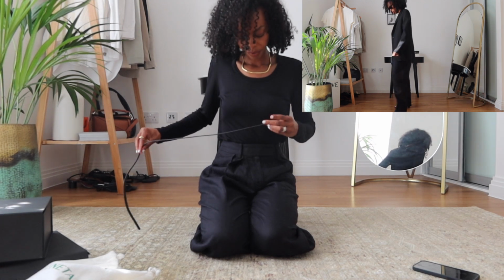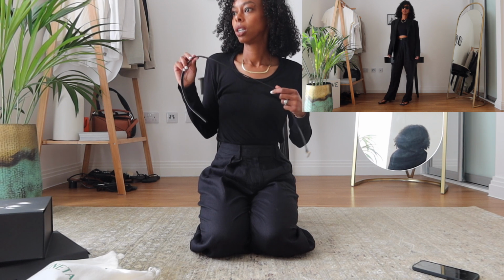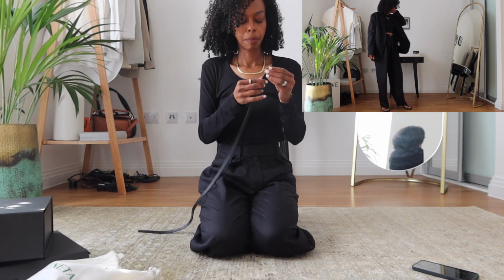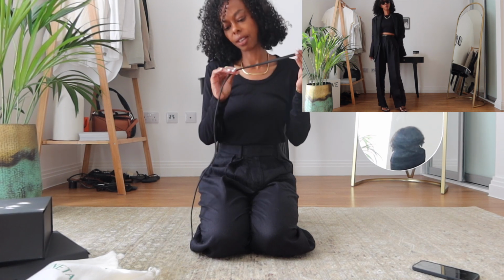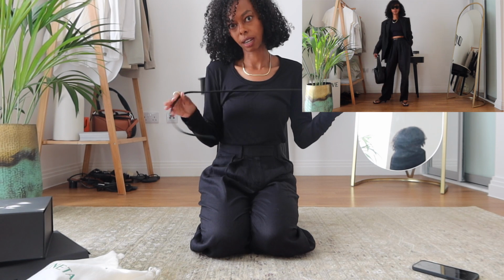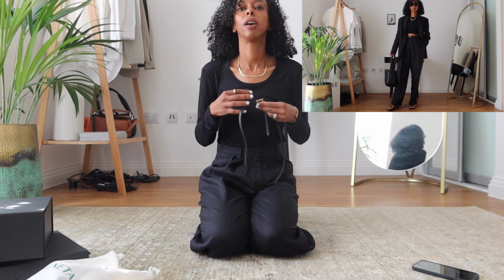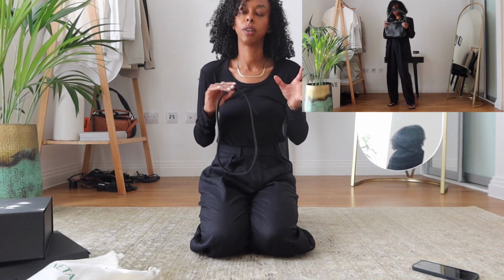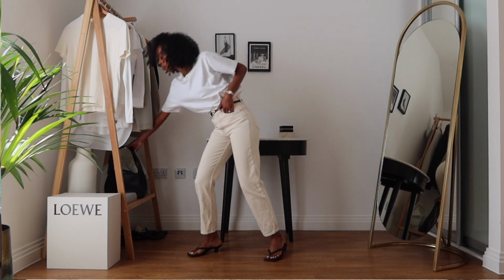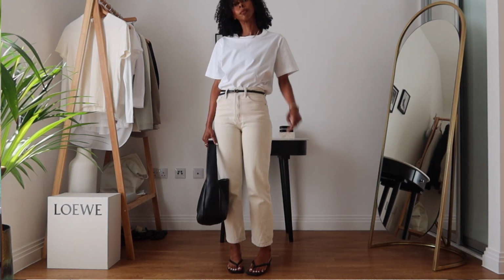I think it was definitely worth an investment. I think this was 240, if I'm not mistaken. But the leather is so soft, and you will definitely get a really good wear out of this. It's a really good piece to have in your wardrobe, because I tend to wear all neutrals or blacks, whites, creams. Something like that just elevates your outfit so well.